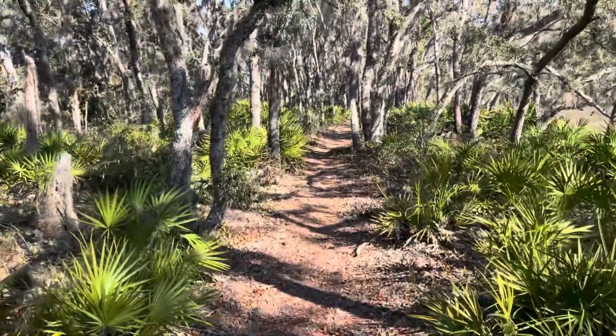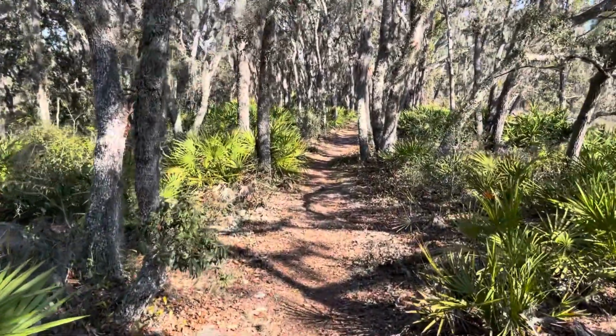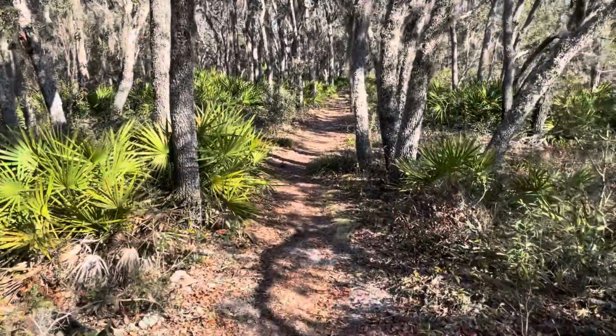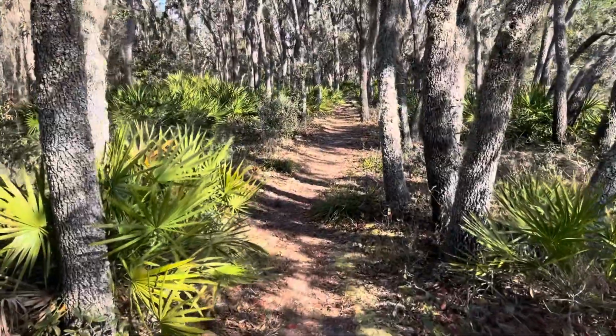I have to take you back out to Circle B too to show you some wildlife, and I will get back out there eventually over in Lakeland. So yeah, just a beautiful morning. I'm continuing my walk.